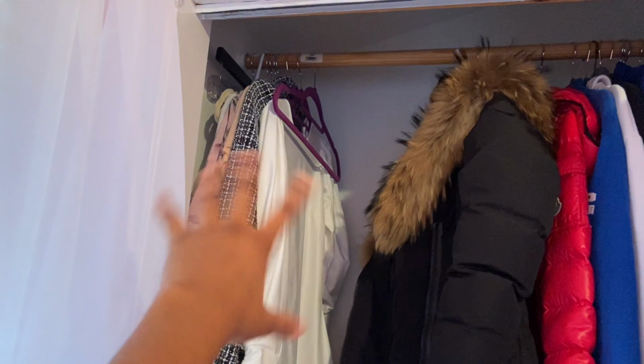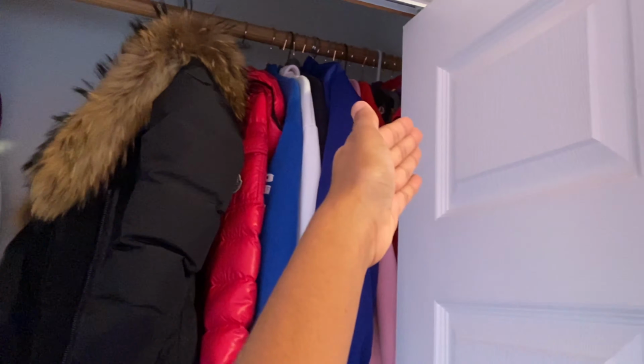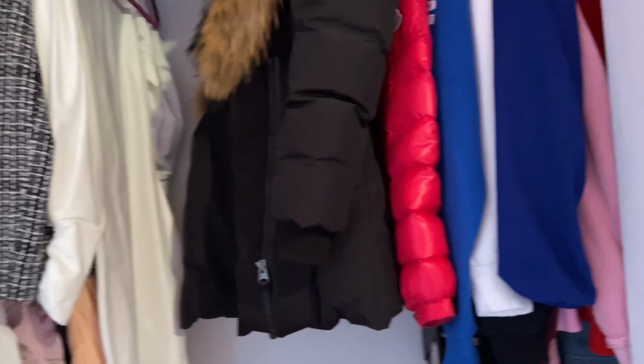I separated winter on this side and summer. I didn't know what I was doing, actually, because most of my winter summer clothes are behind here. I don't really own too many dresses.